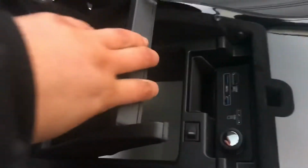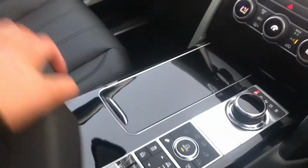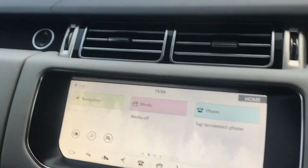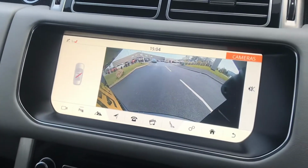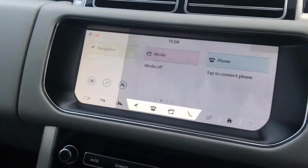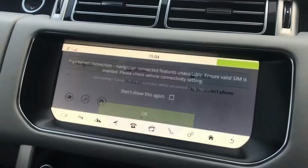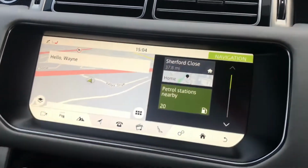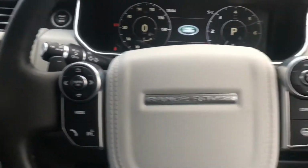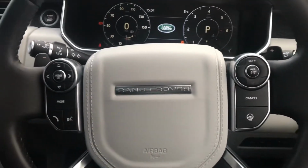A cooler compartment which is perfect if you're going on a long journey and need to keep drinks cold. A rear view camera for parking or reversing makes it a lot easier. Sat nav and other functions which can be controlled using the buttons on the wheel.